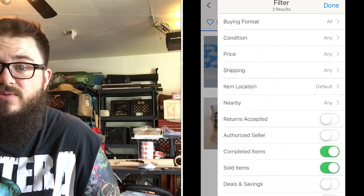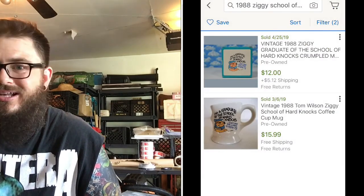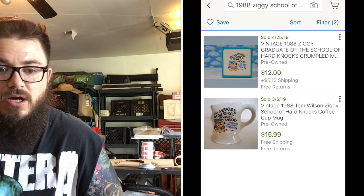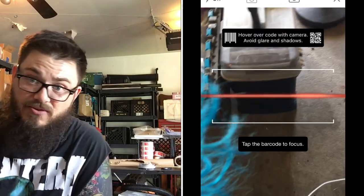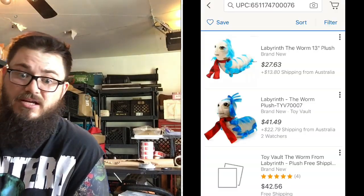Now that was $12 for shipping, so not a lot of traction, but they have sold. So I would go ahead and list this maybe for like $12 on the low end and see if it would move fast. The next item actually has a barcode, and anytime you have something with a barcode, you literally just scan it and it'll show up, and then you just hit your filter and click the solds, and as you can see, there's only been one sale.